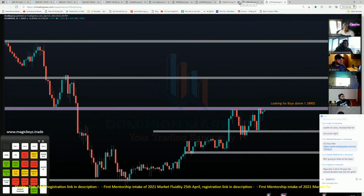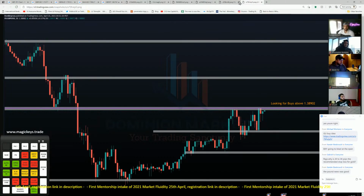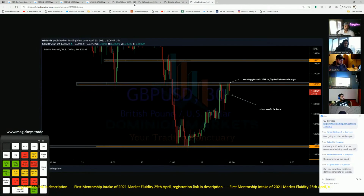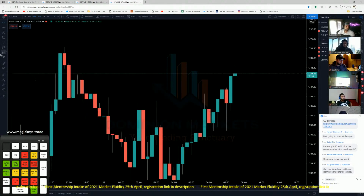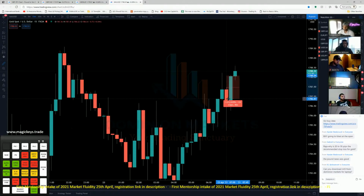Why is 20 to 30 pips the recommended stop loss for gold? It's not a recommended stop loss. It depends on the candles. That's what it is. So if you're looking at buys, you can't just have a 20 pip stop just because it's recommended.